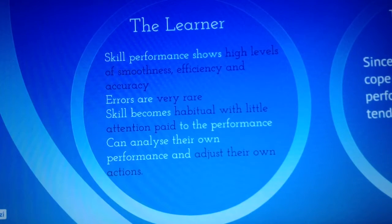Individually as the learner then, so our skill performance shows high levels of smoothness, efficiency and accuracy. Errors are becoming very rare and the skill is now becoming habitual. So we don't really pay attention to the performance itself. We do it quite naturally without much thought.